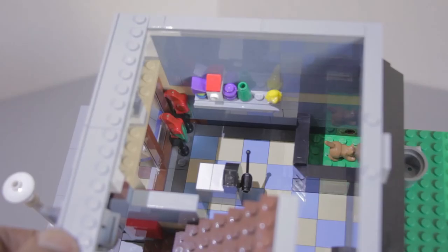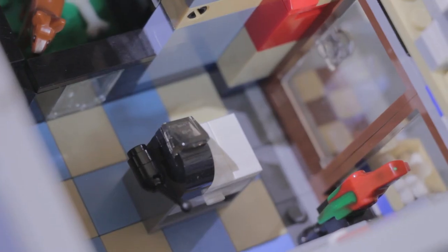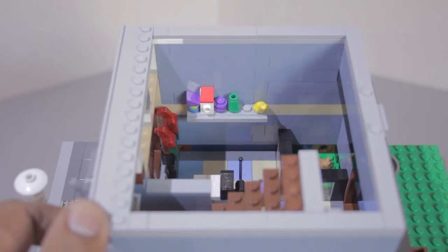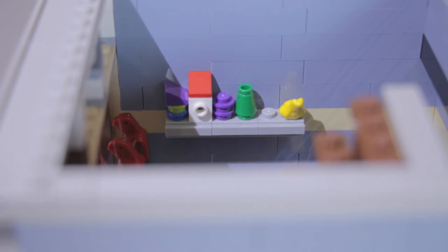There's a lot of cool details on the first floor, and they gave us a lot of fun things to look at. We have some birds at the front window, a checkout counter with a cash register. We have some pet food and items on the shelf in the back, along with a yellow frog.